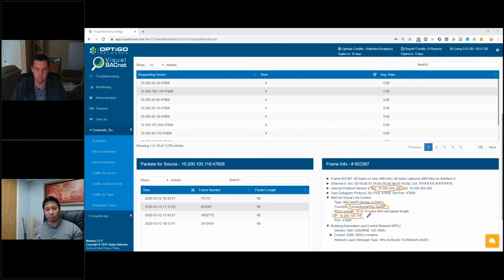So again, this is all information that is available in the packets. You could try to do this in Wireshark, it's just a lot of work. But here in Visual BACnet, you can see that these devices are going through a BBMD and requesting a global whois router. So it's shouting out, every router out there, please tell me you are there and which network you're the router to.